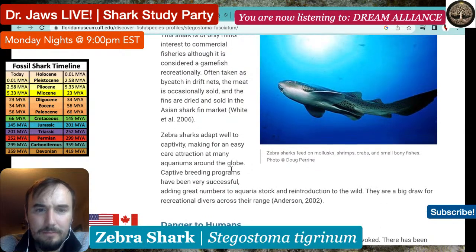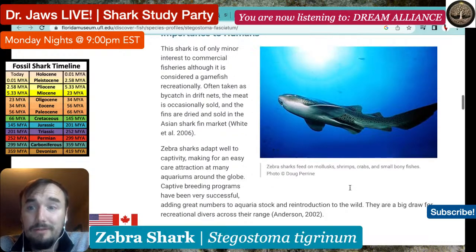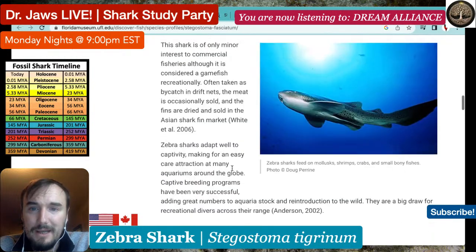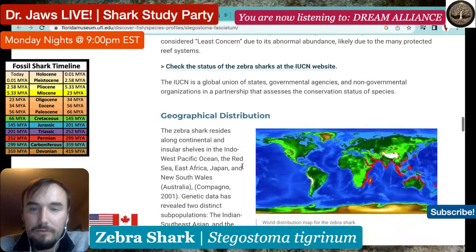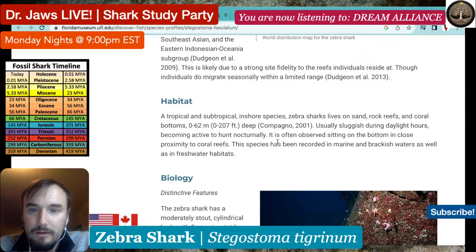I'm just kind of scanning through this. Captive breeding programs have been very successful, adding great numbers to aquarium stock and reintroduction to the wild. So that's good to know. Zebra sharks are an egg-laying species. I think being a sluggish animal that spends most of its time at the surface, I wonder if that maybe helps with captivity, and also being a buccal pumper, able to actively pump water over its gills.